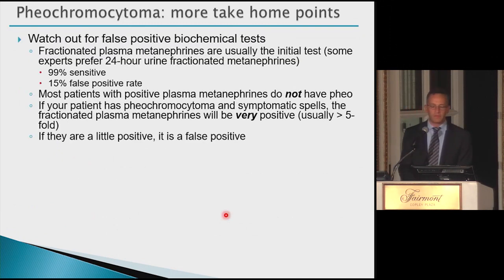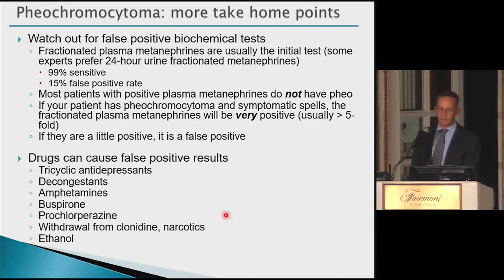All right, more take-home points. We just talked about this. Watch out for false positive tests. Fractionated plasma metanephrines are usually the initial tests. They're very sensitive and specific, although some experts prefer the 24-hour urine fractionated metanephrines. Most patients with a positive test do not have pheo. If your patient does have pheo and symptomatic spells, the results will be very positive, not just a little positive, usually 5 times the upper limit of normal. So if they're only slightly positive, it's likely a false positive.